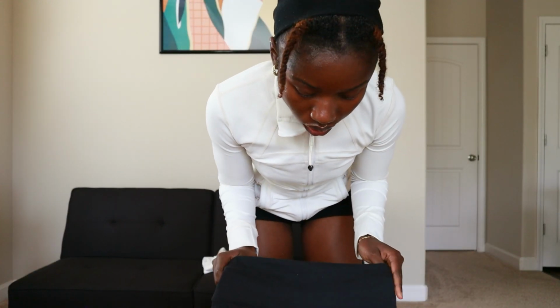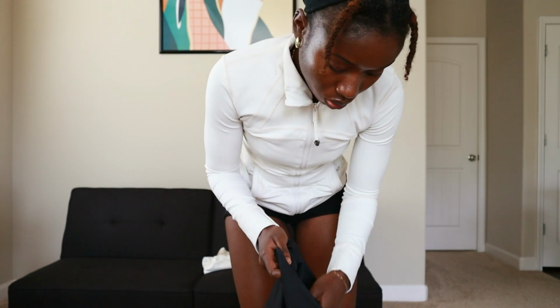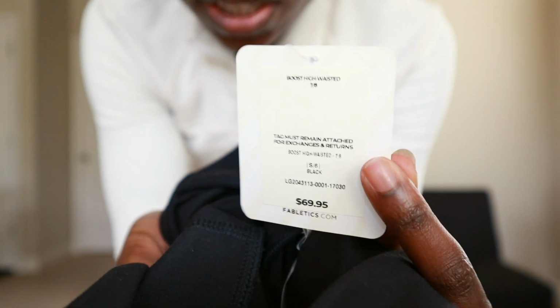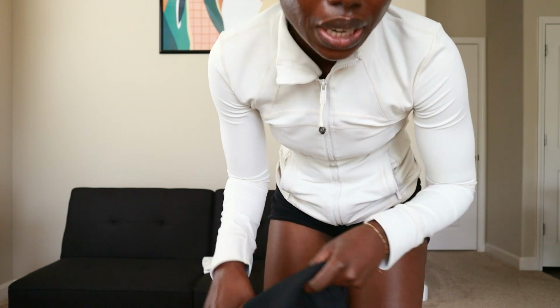I would say the material feels really soft, so that's one thing I like about it. It just doesn't fit me. High waist is 7/8, boost power hold. That's what it's called.